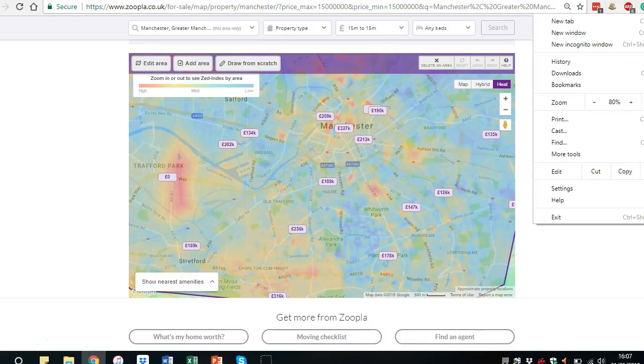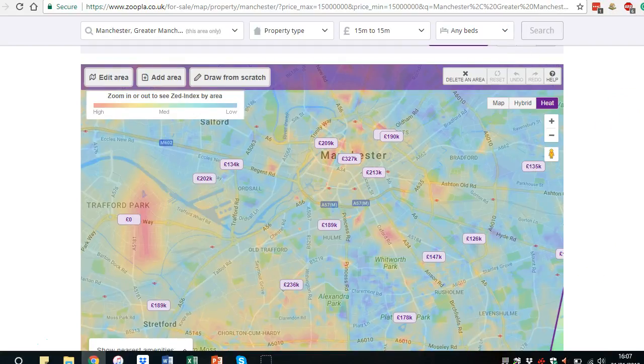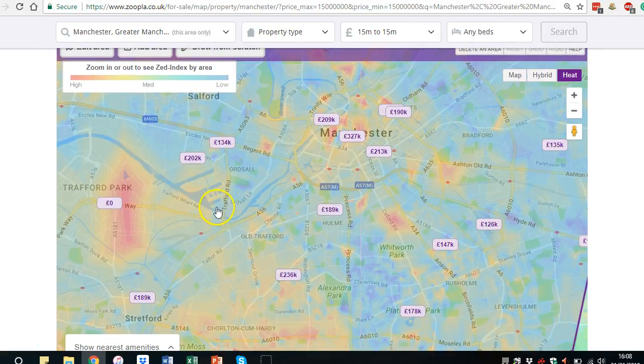for the heat map. I'm just going to scroll on the screen a little bit closer as well. Hopefully that shows it a bit better. Let's bring that up a bit closer as well. Okay, perfect. So now we can see here a map of Manchester.